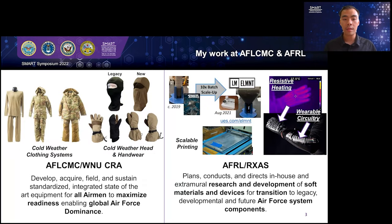Within each of these divisions, I sit within different branches. So within the Human Systems Division and the Air Force Lifecycle Management side, I sit within Combat Ready Airmen. And our goal is pretty similar to the overarching Human Systems Division mission. But our mission is really looking specifically to develop, acquire, field, and sustain standardized integrated state-of-the-art equipment for all airmen. So this is airmen for ground forces and air crews.